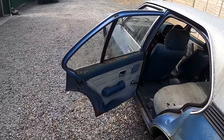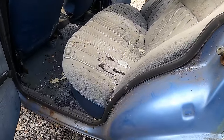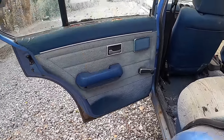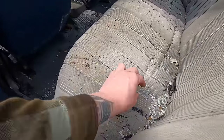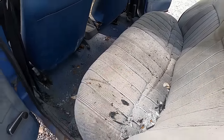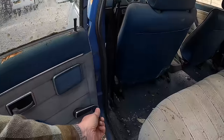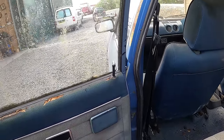Okay. Again, look how clean that is. I thought you said this thing was rusty. Wow, bottom of the door's gone. Look at that, that's crusty. And again, look at all this glass. Yeah, needs a little hoover. Does this window work, I wonder? Oh, yes, look at that.